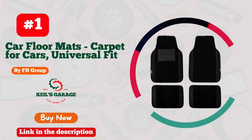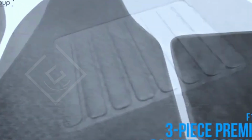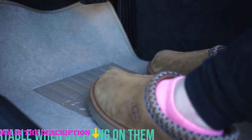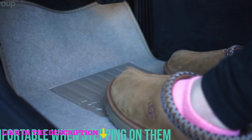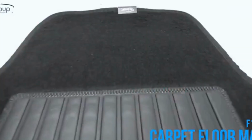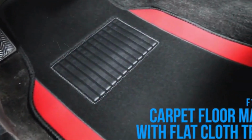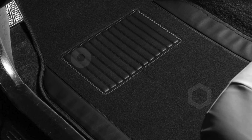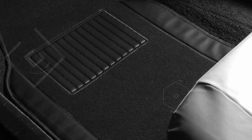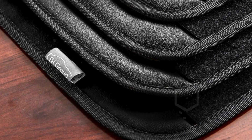Number 1. FH Group Car Floor Mats Carpet for Cars, your ultimate choice for the best carpet floor mats for cars. These mats are meticulously designed to offer a universal fit, ensuring they seamlessly adapt to most sedans, SUVs, and trucks. Crafted from flexible materials, they contour to your vehicle's interior, providing a semi-customizable fit that enhances both style and functionality. Made with soft carpeting, these mats excel at trapping dirt and grime, effectively safeguarding your car's floors from everyday messes. Beyond protection, they elevate comfort levels within your vehicle, making every drive a cozy experience.